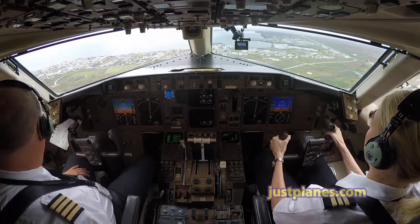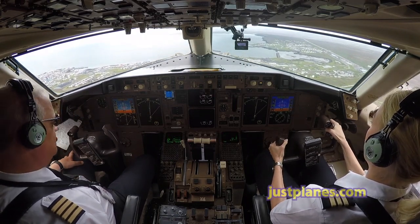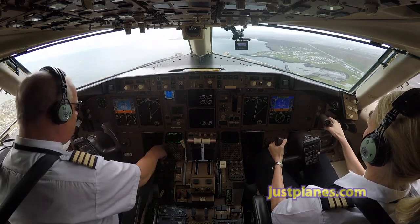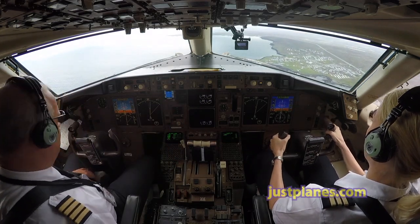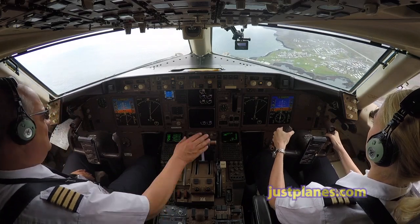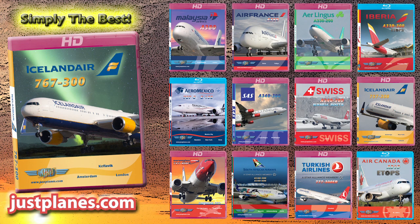Keflavik, good day, ICR 500 with you passing 1000. Good day, identified. Jet direct Pixum, flight level 290, free speed in the climb. Direct Pixum, free speed in the climb, ICR 500. Flaps 1. Flaps 1, direct Pixum.